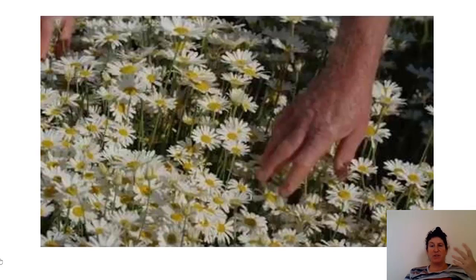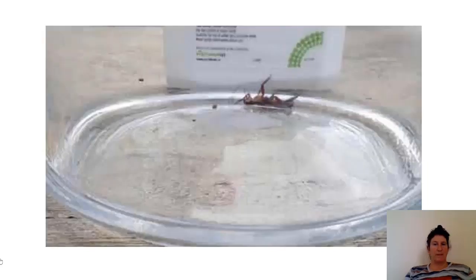So in this movie, the idea is just to look how they grow it as a biofertilizer. In this video, they already put a product of pyrethrum inside the glass, and then they add a cockroach. You don't have to see it all, you just can see how it's affecting even the biggest insects we can have.